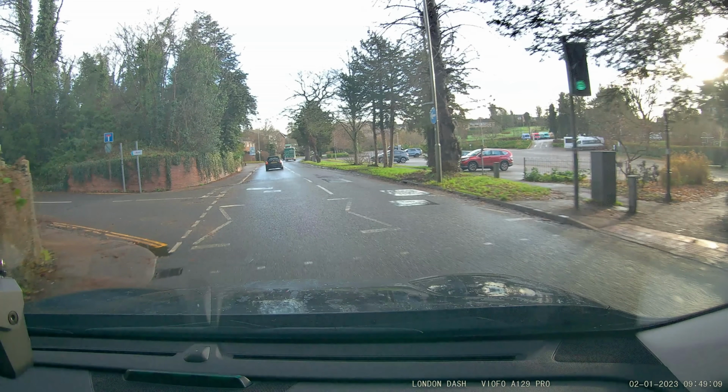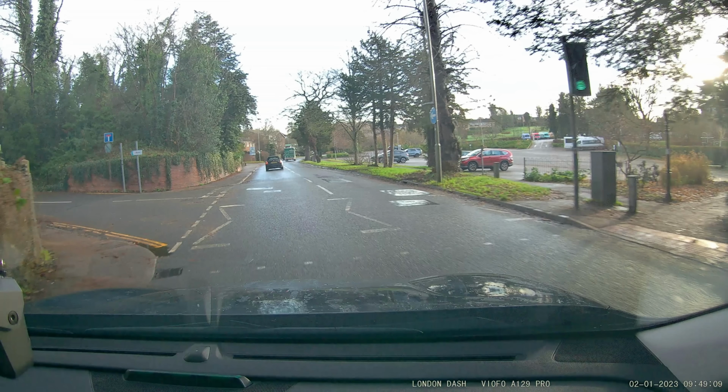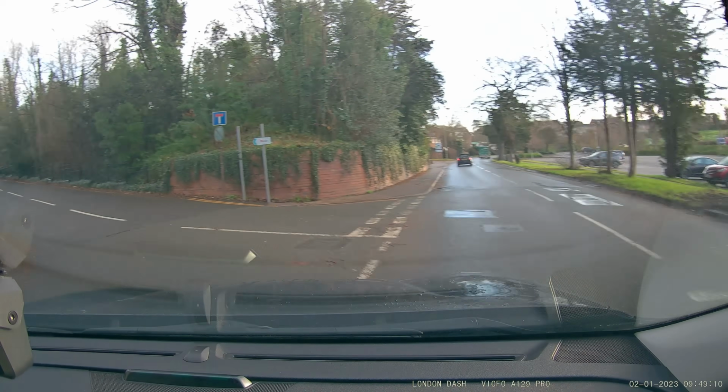Now I hope you spotted that they wanted someone to turn left from the right hand lane. Use both lanes to turn right into this road, so automatically you would be in the wrong lane to turn left.